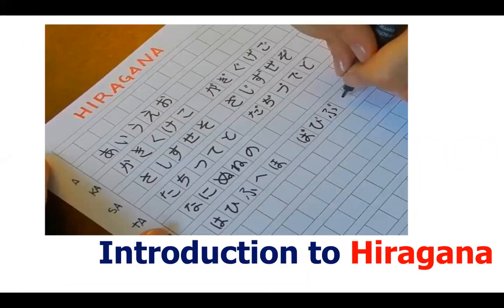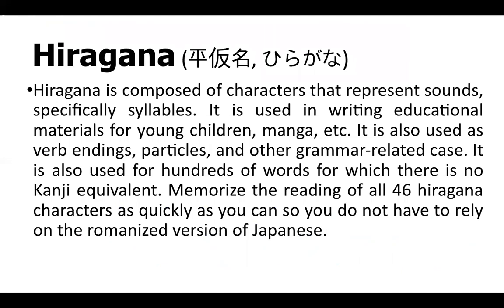One of the main lessons in this module is the basic hiragana. Hiragana is composed of characters that represent sounds, specifically syllables. It is used in writing educational materials for young children, manga, etc. It is also used as verb endings, particles, and other grammar-related cases. It is also used for hundreds of words for which there is no kanji equivalent. Memorize the reading of all 46 hiragana characters as quickly as you can, so you do not have to rely on the romanized version of Japanese.